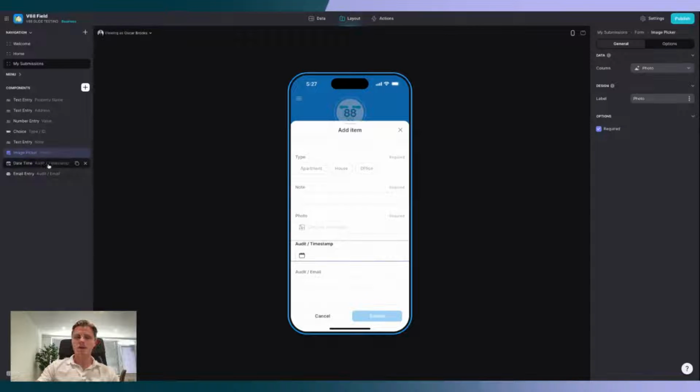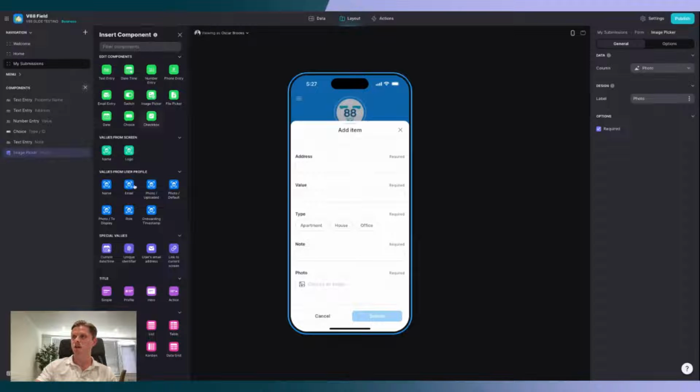Now, when a lot of people build with Glide, what they tend to do is write this directly into a form. But there's a much smarter way of doing this that saves time and actually removes all scope for error. So provided people are signing into this app, we can remove the entry point for who submitted it and use a special column, a component.